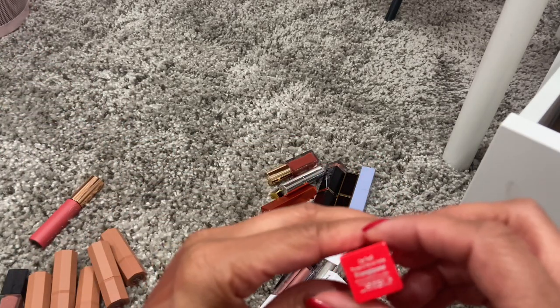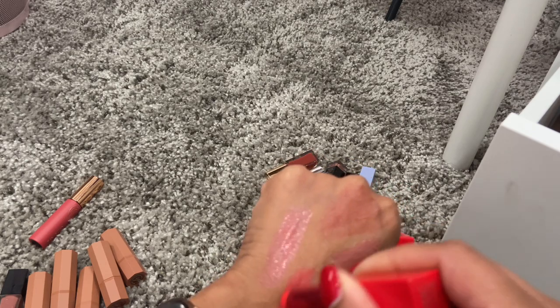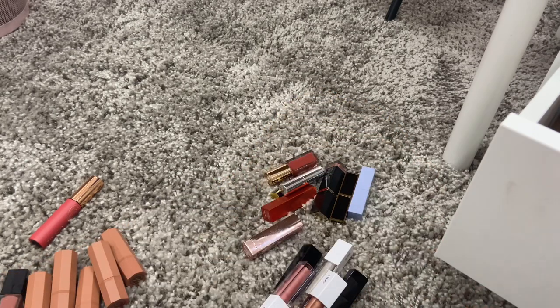I forgot about this one. This one is so fire. What is this? Frangipane, I think that's how you pronounce it. I just have to do a quick swatch. That's such a beautiful shade. Okay, so definitely keeping these.